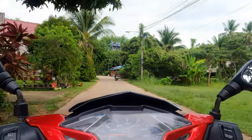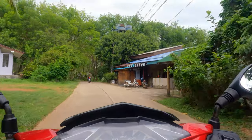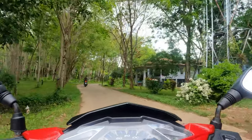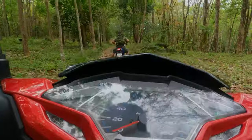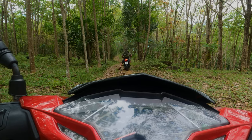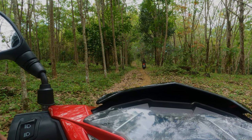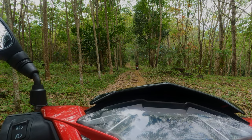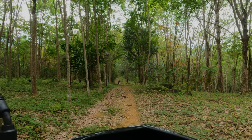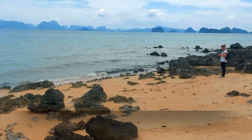In the previous video, we decided to rent a scooter to explore the beautiful island of Koh Yao Noi. We already showed you bits and pieces of the east side of the island. Now, we are gonna take you on a ride to explore the west side. We first drove north to a point where the concrete road stopped and turned into a small wobbly dirt road. We finally arrived at this beautiful deserted long beach with gorgeous views over Phang Nga Bay.